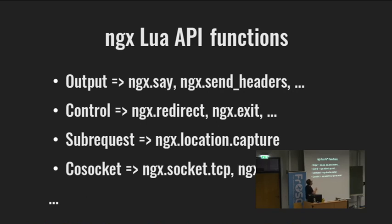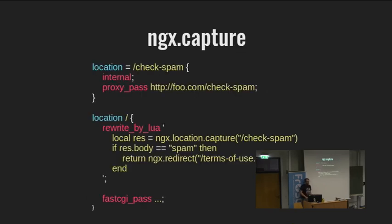Okay. Other things in the Nginx Lua API are the output stuff we saw, like nginx say, send headers, and so on and so forth. You could do redirects, exit, sub request. I'll come to this later. And co-sockets. I have some examples about these two. Nginx capture, it's a nice thing.